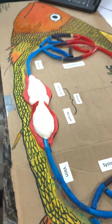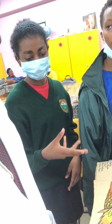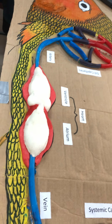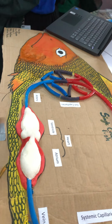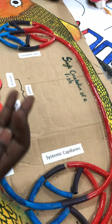It only needs one atrium and one ventricle because, like I said, the blood only enters once and it only exits once. While in a human body, it enters twice and it exits twice. So what I remember in my simple biology is that we have two types of circulatory systems: the single circulation, the one which we have here for fish, and then the double circulation.